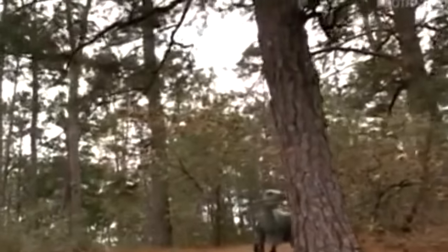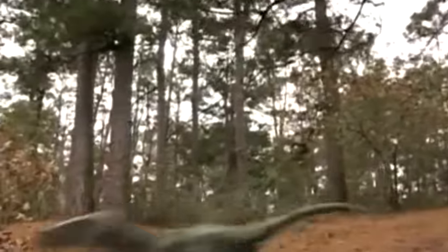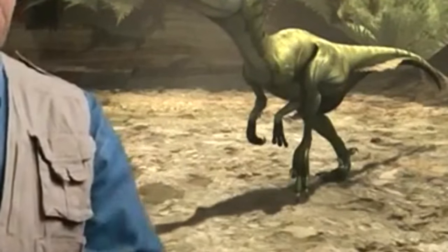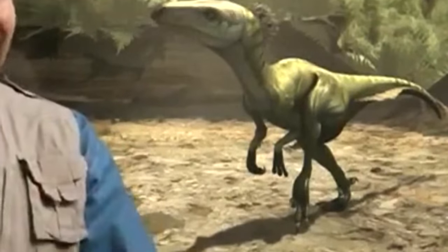These raptors have put in way too much energy to just walk away from this meal. Their role has now changed from hunter to scavenger. It's a survival mechanism that all predators share. Pride is not a dinosaur trait. Living to fight another day is.